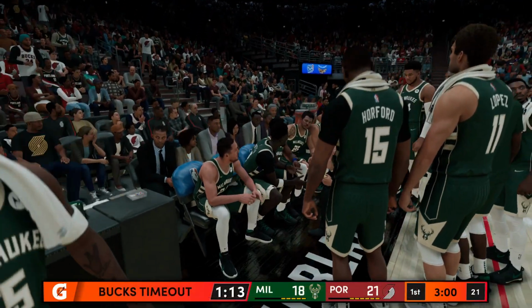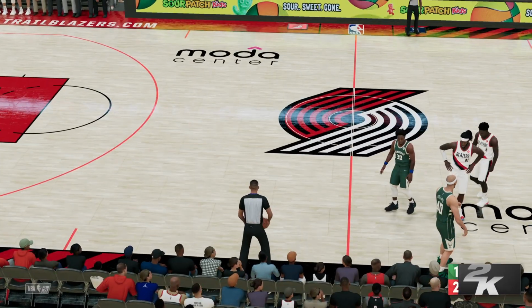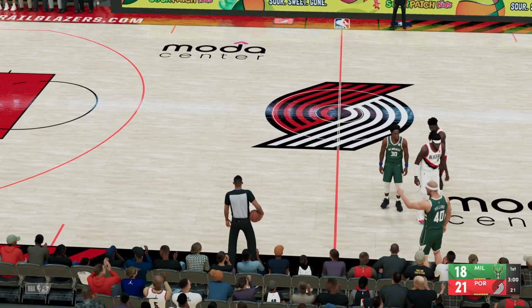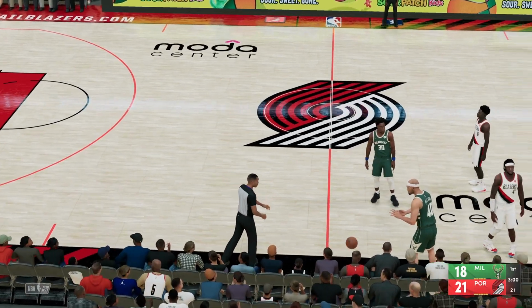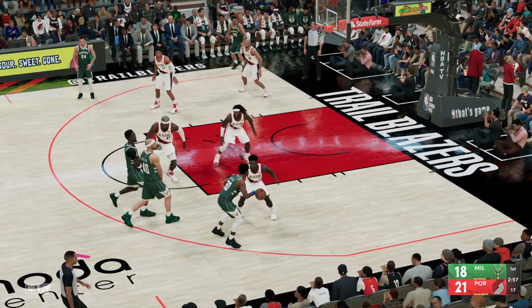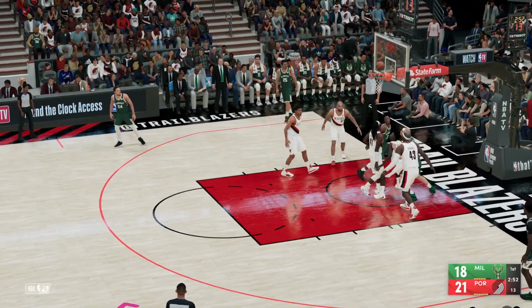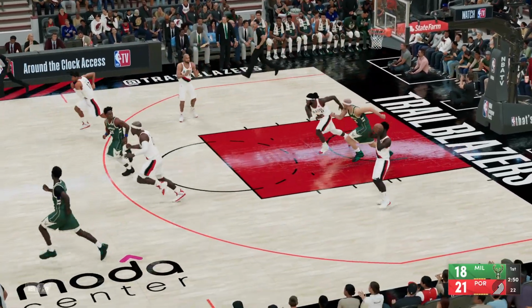I think if you talk to anyone on this team, they believe in his ability 100%. And the Bucks making a change here. Hollard's checked in. Your laser dancer. Holiday against Edwards. They set the pick. Nice move. The shot by Holiday, no good.